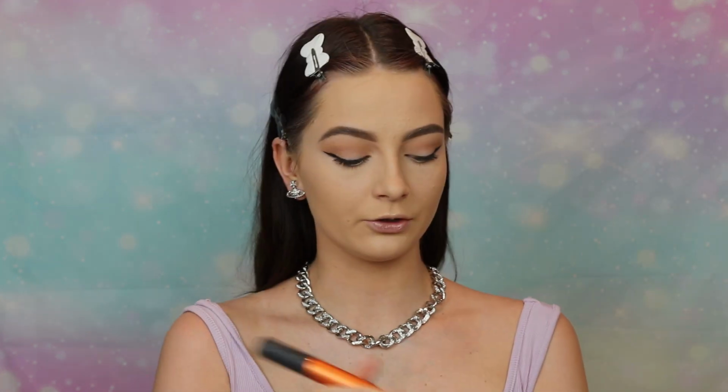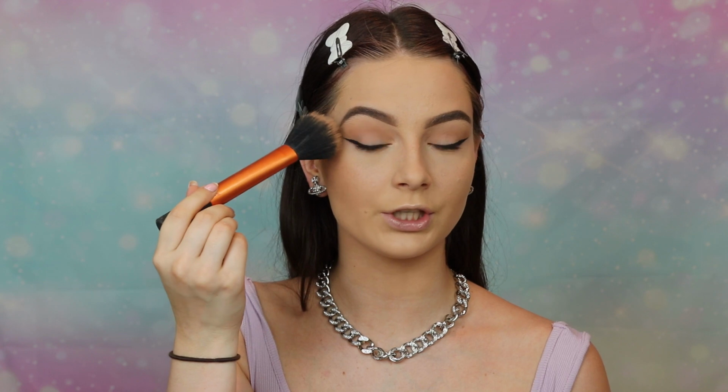Right, so I am a very pale girl if I don't fake tan, so I love to bronze my face. And what I usually use is the Hoola bronzer. And you can see, because I have the same shade in my crease, this really ties in the face.